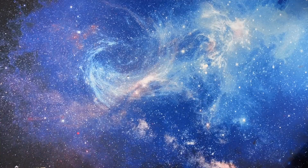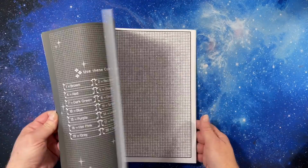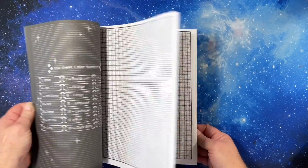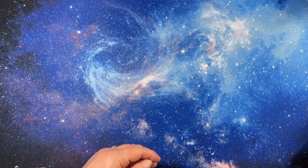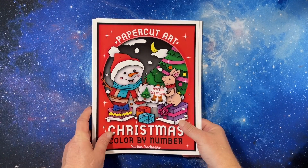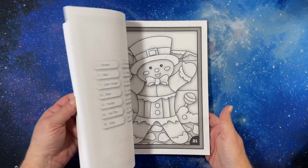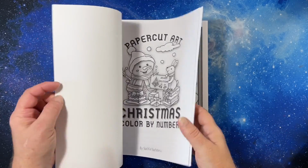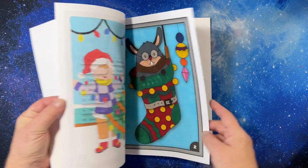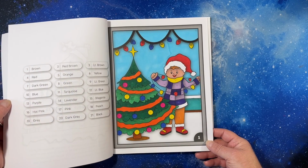I have Mosaic Art Christmas Color by Number. I haven't done anything in here. You can't really see the pictures too well. I have Paper Cut Art Christmas Color by Number by Sachin Sachdeva, which is a very, very cute Christmassy book. I did this one, and I did that one.